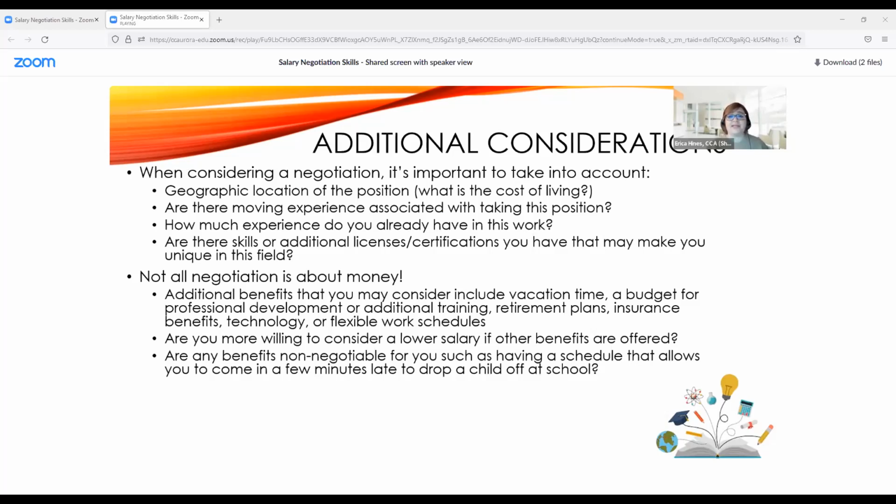A couple of things in addition to that are to think of where the position is. What is the geographic location of that position? If you are thinking that you might want to move out of your current area, you want to look at the cost of living of that area because it might be higher or it might be lower. And that is going to affect how much you're making, right?